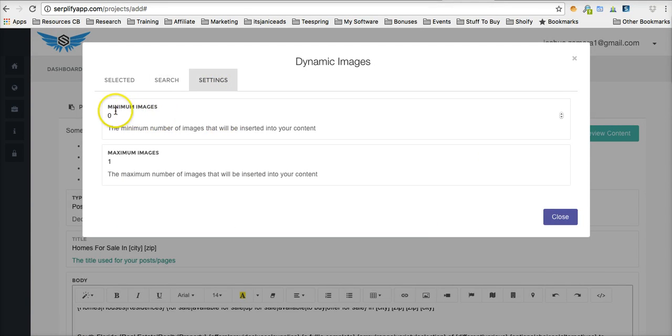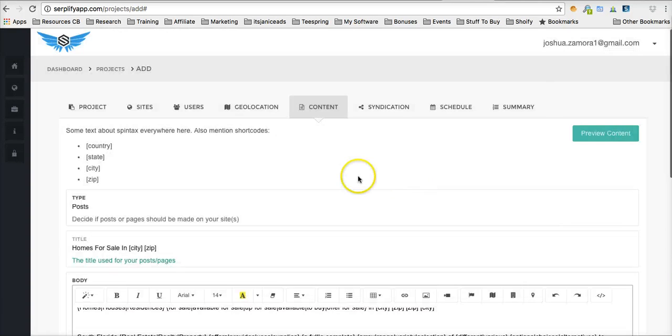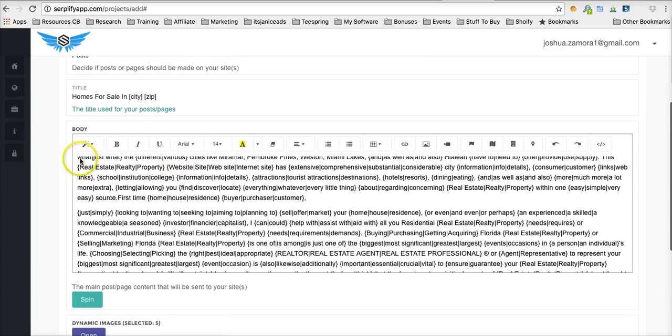And here's where I can customize that as well. So I can put a minimum amount of images to be posted within my article and put a maximum as well. Okay, so what Serplify is going to do is going to randomize between these two settings and insert those images into my content. So it's going to be random images posted, which is very powerful to make everything look natural in the eyes of Google. Okay, so I'm going to leave that as is there, close that.